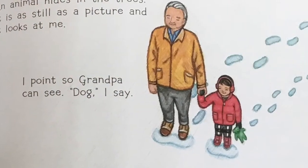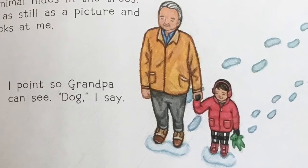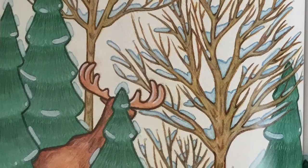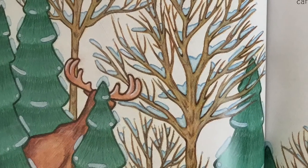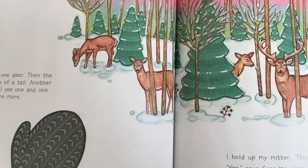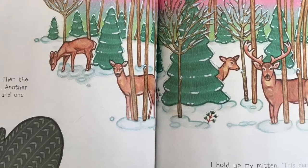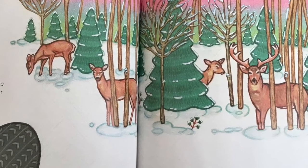I point so Grandpa can see. Dog, I say. Deer, says Grandpa. Wawash Kishi. How many do you see? I see 1 deer, then a twitch of a tail. Another deer. I see 1 and 1 and 1 more.